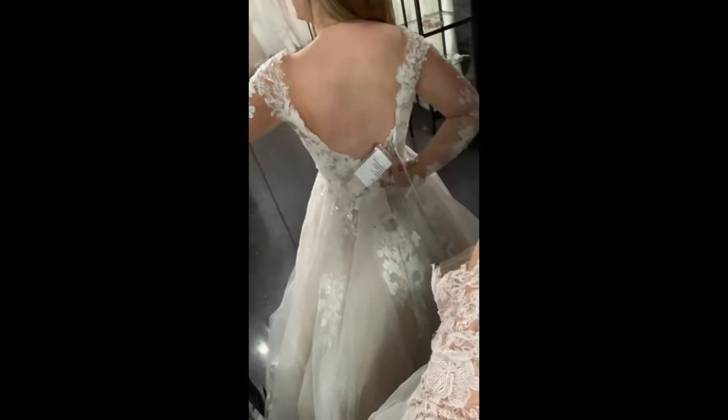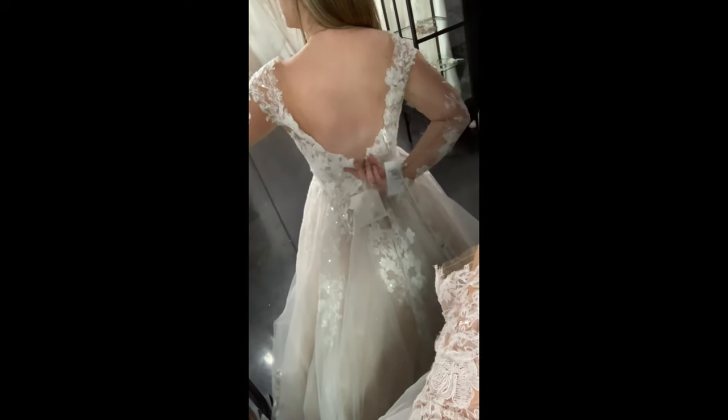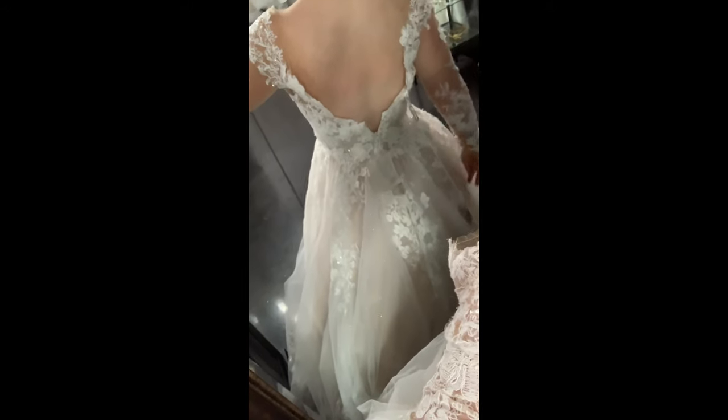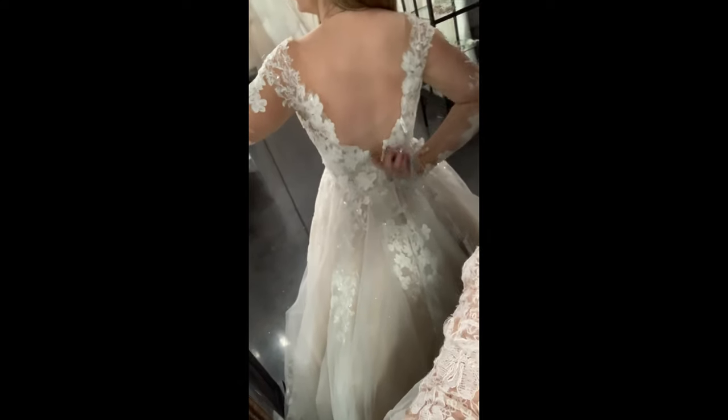Now, just as a reminder, I couldn't get it to zip up all the way. This is a bridal size 10. I am a street size 6'8". If there was someone helping me, I'm sure they could zip this up, but that just shows you, I mean, this is tight on me. This would probably fit, but it's a 10 and I'm a 6'8". So just remember that as you're trying on.